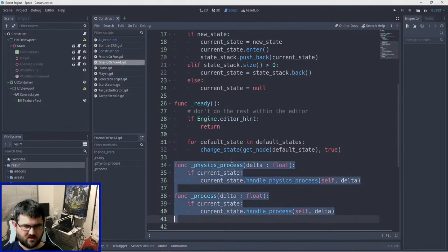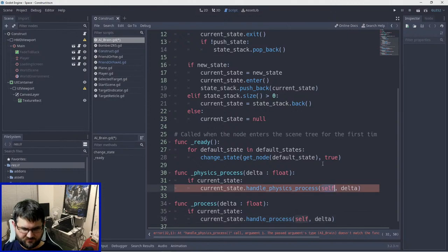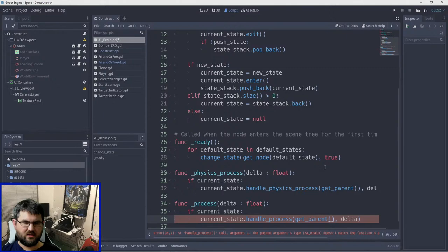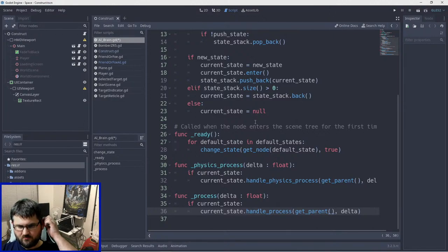And now we're just going to copy these guys around, and they are going to go in here. But for now, instead of sending through self, we're just going to send get parent. That's a little bit dirty at the moment, but it is really correct because we're doing it with the underlying object. Now there are two ways we can make this prettier. The first one is that we actually set an NPC property on our brain. And the second is that we check if we've been added to the correct type of class. And I'm probably going to go for that last one, where we get a warning right away.